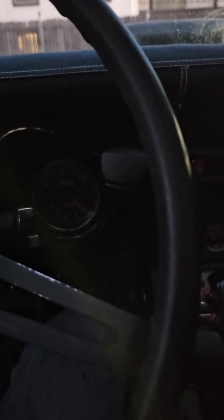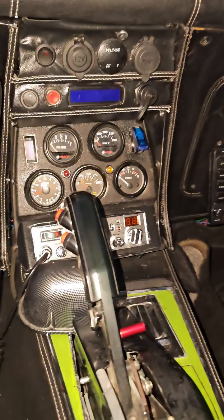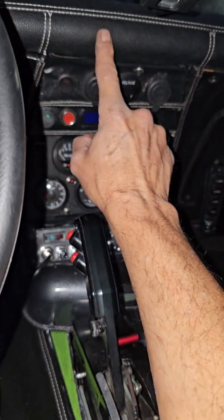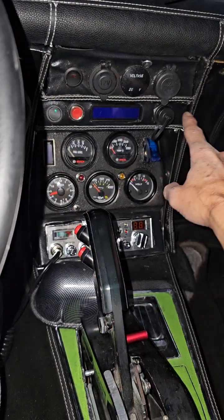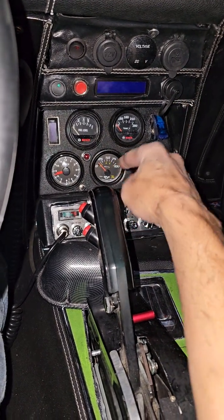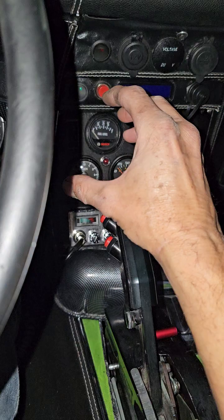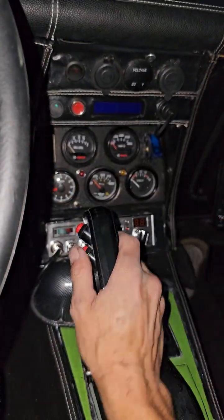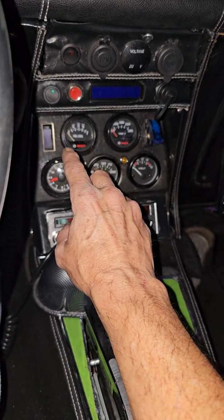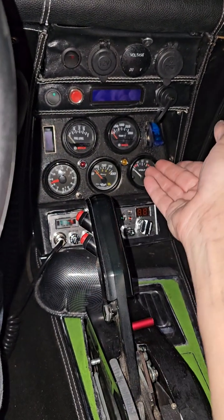So anyway, it sucks about the fuel pump, but I'm happy with how everything turned out so far. I'm gonna rewrap this little part here with this kind of vinyl. This one's okay. This one's okay. Some of my gauges are a little cockeyed, but I'll fix that from working on it. My G-force meter's working good. Fuel pump switch is working good.